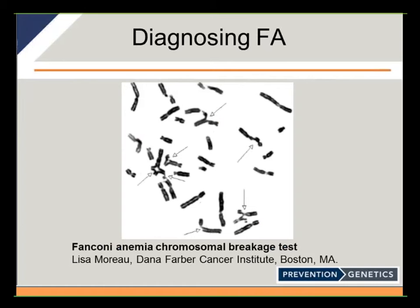But FA cells, cells from FA patients, are unable to correct this type of fusion, and it results in chromosomal breakage. And that's what we're looking at in this picture: chromosomes that broke as a result of not being able to correct cross-linkage between DNA strands. That's what all these arrows are pointing towards.